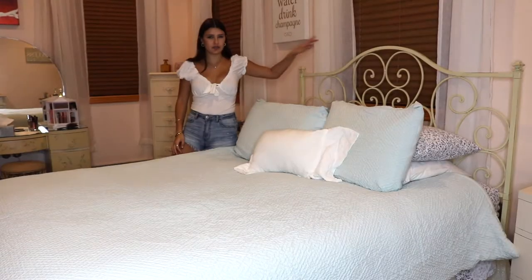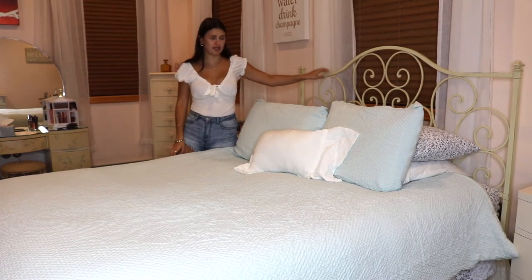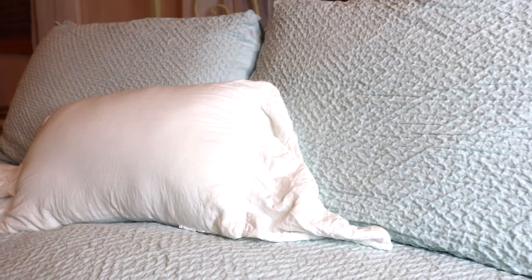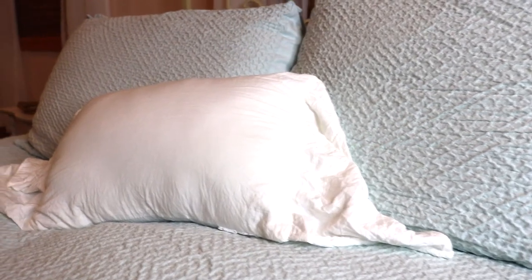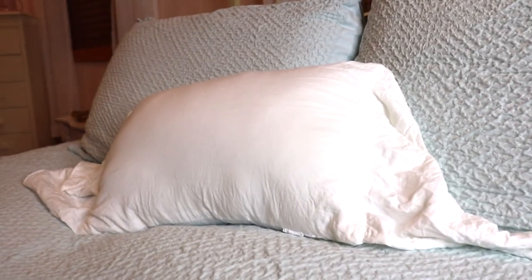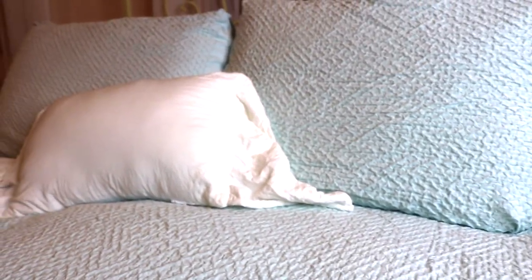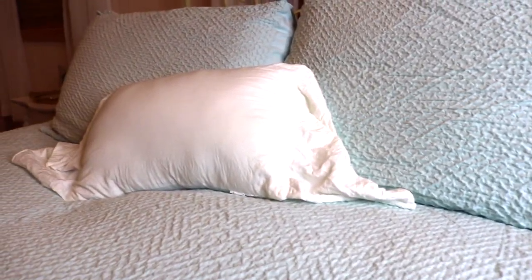This is my bed over here. The bed frame itself, the headboard, is from Pier 1. And this is my summer bedding. I don't know how to explain it. It's like a textured bedspread, but it's a really light, kind of Tiffany blue, very pastel. This pillow actually came from a different bedding set, but it looks really good on here. And I just really like, again, beachy, airy colors for the summer. So this here is my bed.